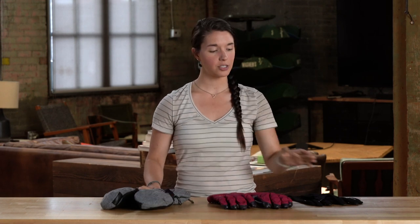Another option with mittens is to use a liner glove, and people use these with gloves as well. Essentially, a liner is just gonna add some additional warmth for you, and it's a good idea to even bring a couple pairs of these so that if they do get damp during the day, you can swap them out. They're really lightweight and easy to pack.